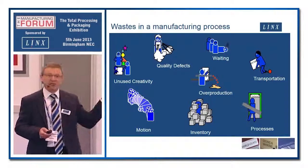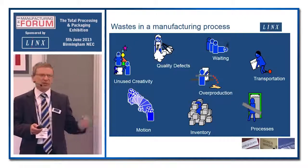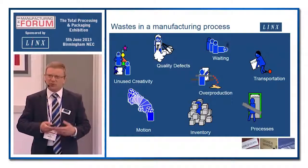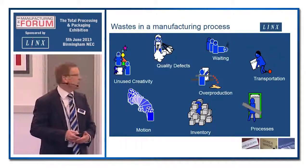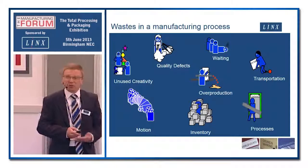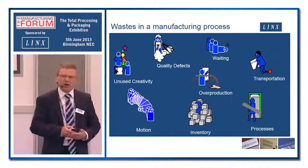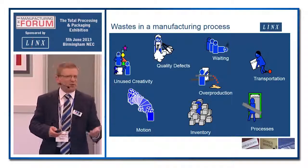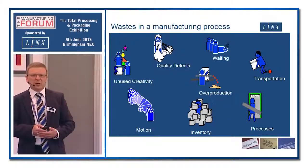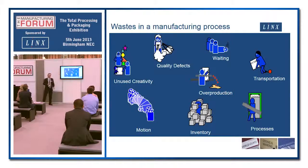So certainly we have time, waiting in the production process, quality defects, transportation, overproduction, over-processing too, having to do extra things on the production line, carrying too much stock or inventory, too much motion on the production line as well. That wastes time. And we've got one there, unused creativity. I don't know if some of you have looked up lean manufacturing information elsewhere. Often these wastes are called the 7 wastes. At Lynx we call them the 8 wastes because we put this 8th one in.